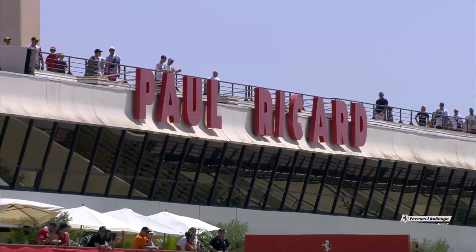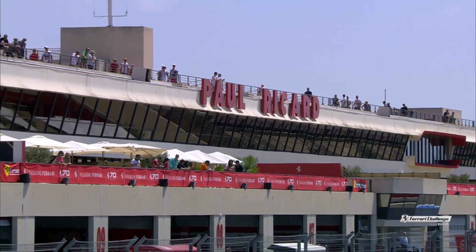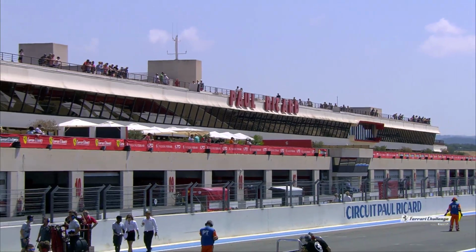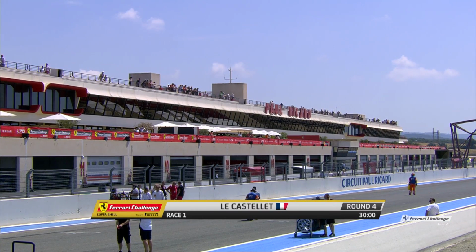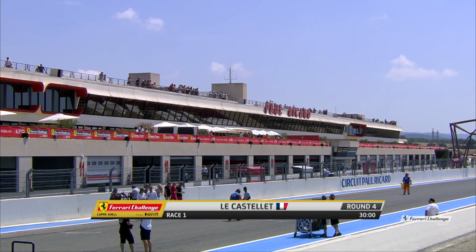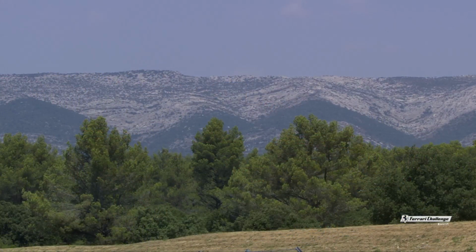Hello everyone, and welcome to the Paul Ricard circuit in the south of France for the next round of the Ferrari Challenge, and it is the Coppa Shell drivers that will be on track first. Beautiful sunshine, beautiful temperatures here in Castellet for this 30-minute race, which is about to get underway for, as I have said, the Coppa Shell drivers in the Ferrari Challenge.